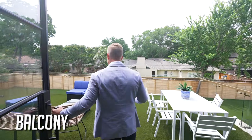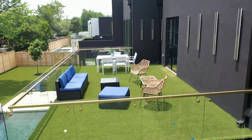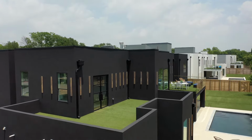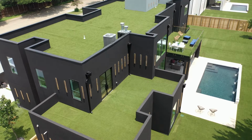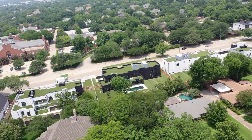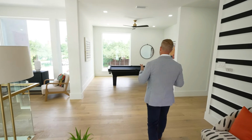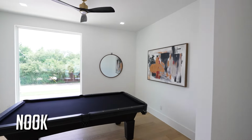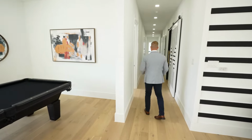So you walk out, and again, you'll notice this turf. The turf is on the balconies. You'll see when we get to the backyard, it's throughout the entire backyard. That makes it easy maintenance, gives it that nice feel like you're just outside in the backyard with some grass, but it's no maintenance. You don't have to worry about it. And as you walk back in, you'll notice you've got a nice little nook over here for the pool table. Again, just making this the ideal entertainment spot for the family, for the guys, whoever wants to just hang out here, catch the game.